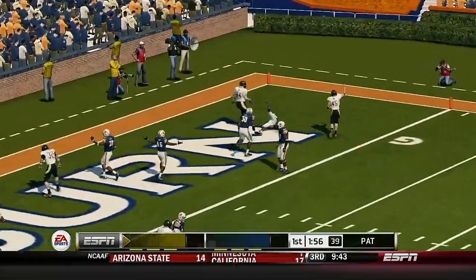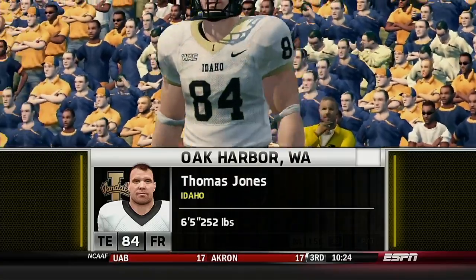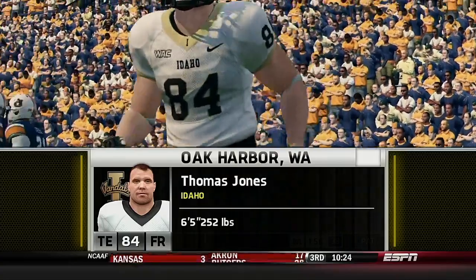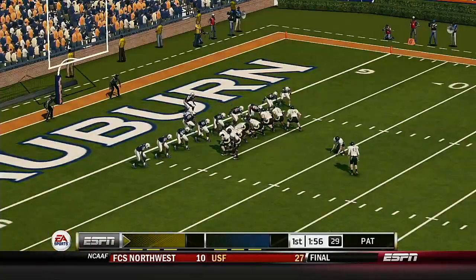Quick throw, tight end, touchdown. The Vandals are looking for some new players to step up this season, Herbie. You know, every team needs a new star to be born year in and year out because you lose a fifth of your roster to graduation every year.